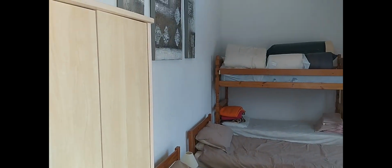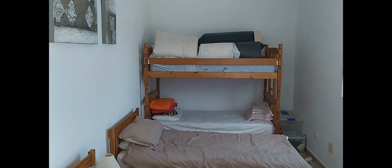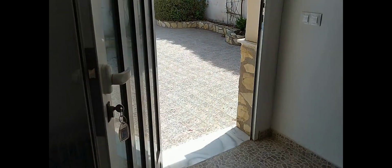So you come into a very, very big room, full air conditioning out here. 1, 2 single beds and a bunk bed at the back there, and absolutely glorious. This sits alongside the swimming pool, and then as well as the bedroom you've got a very, very good sized bathroom.